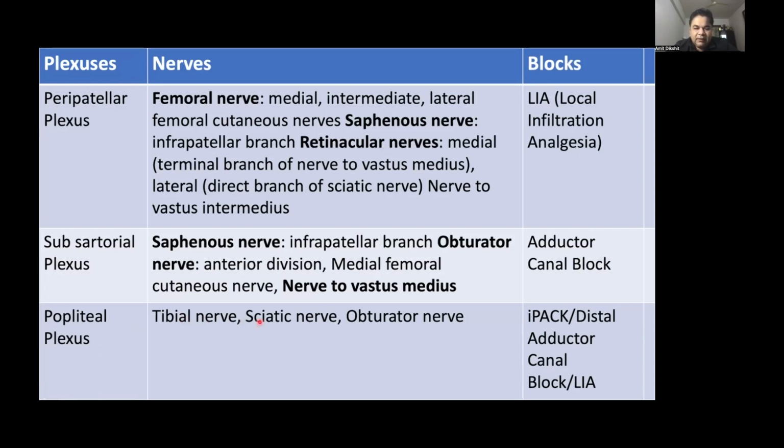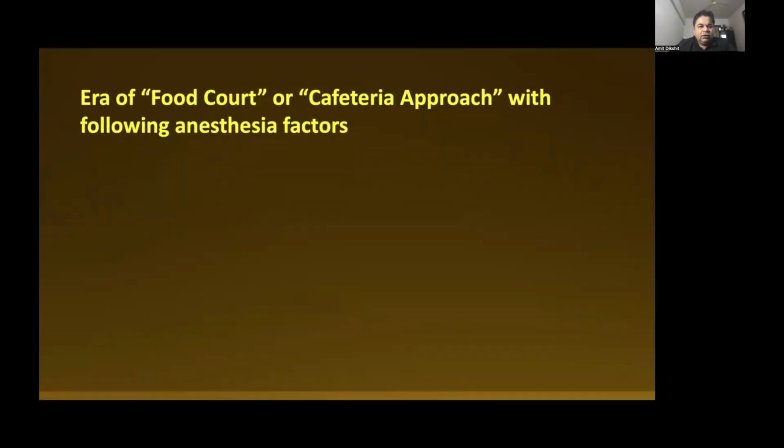and the popliteal plexus, which is like posterior knee infiltration. And nowadays we have moved to IPACK and things like that. So what is the ERA? ERA is a food court or cafeteria approach, and these are some of the anesthesia factors which I could think of.